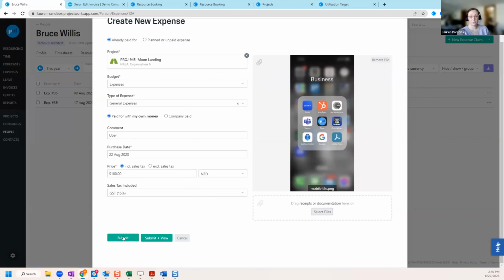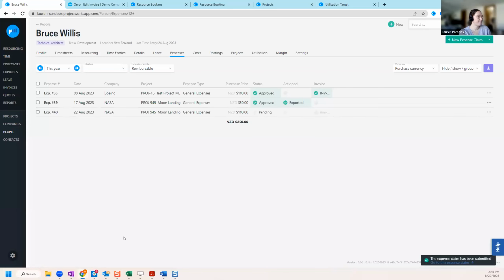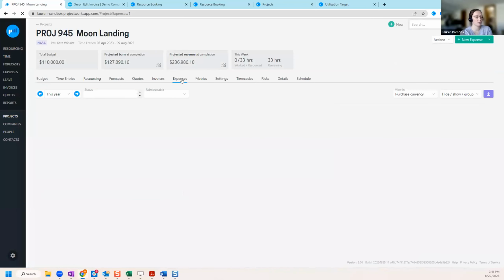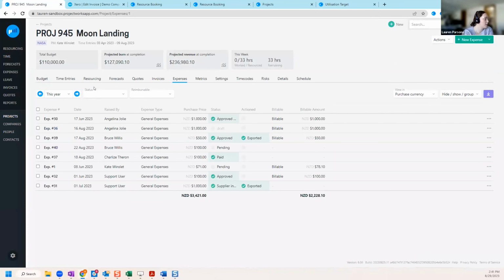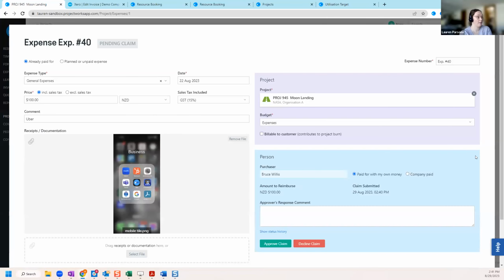And if you're a user, you would likely just submit that expense. But I'll show you. Let's say you are a project manager and you want to go to that project, and you could approve it or the line manager could approve it. But if we go to, where is it? This one, this $100, I could view it. So this is what someone would see if they have their permissions.